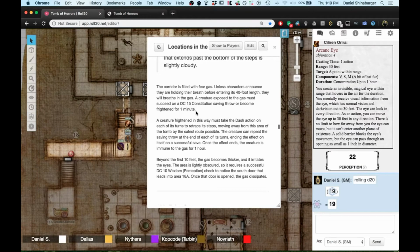Yeah, you could just barely squeeze under a crack in the bottom of the door. In which case, I would like you to move the eye into the room beyond, please. Alright, because I was trying to find a way to Mage Hand that door open for you.